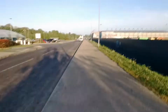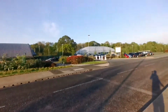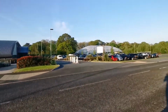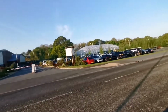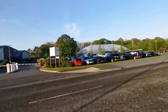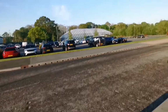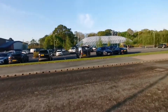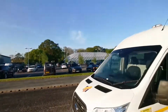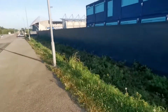So we're almost at the stadium. In fact, there it is there. This thing over here. Did anyone watch that 80s movie, Flight of the Navigator? Well, this reminds me of that. It's the cover for an outdoor swimming pool, but it reminds me of when they had the spaceship covered up on that military airfield in Flight of the Navigator. One for the 80s kids, that.